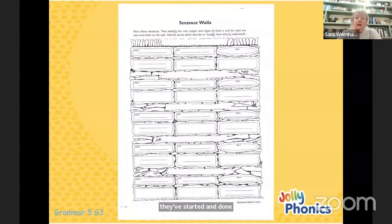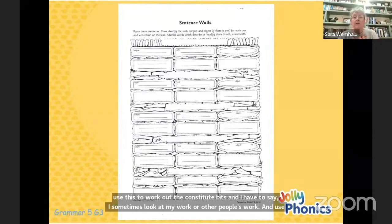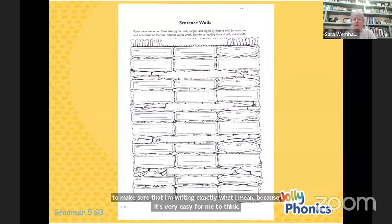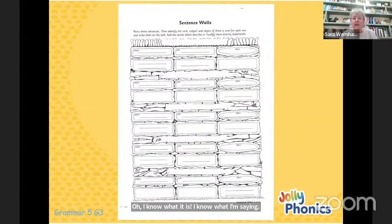I have to say, I sometimes look at my own work or other people's work and use this to work out the constituent bits, and also to make sure that I'm writing exactly what I mean, because it's very easy to think, oh, I know what I'm saying, I know what I mean. But sometimes when you're writing, it's not always clear. I learned this from one of our editors in the office.